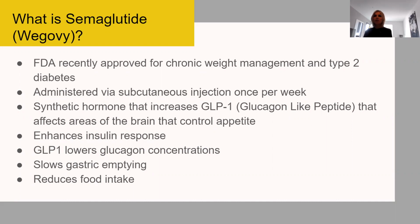This is a synthetic hormone that essentially increases what we refer to as glucagon-like peptide, called GLP-1. This is what really drives satiety. It controls the appetite. When food goes into the stomach, it hits the GLP-1 and tells the brain you are full. So it really affects and suppresses the appetite.